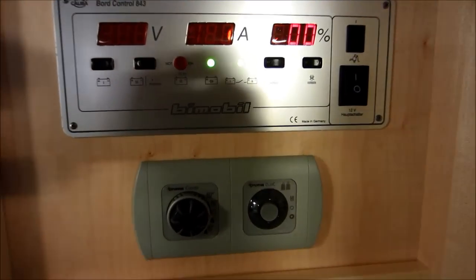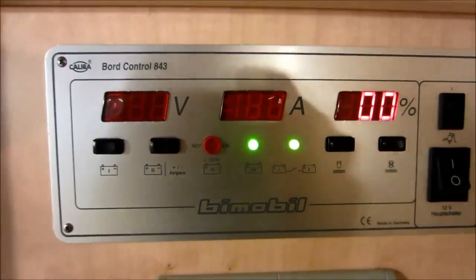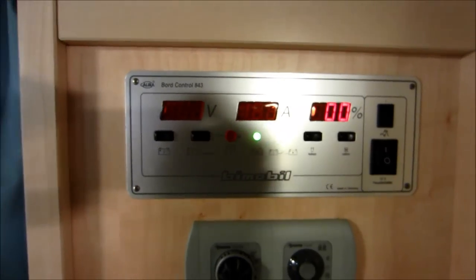The control panel tells you the status of your batteries and how much water you've got on board.